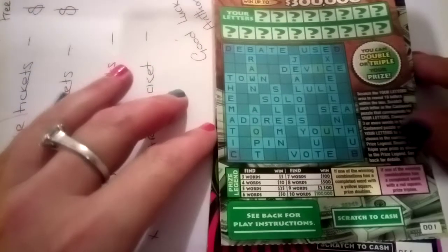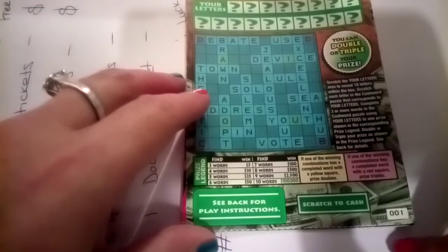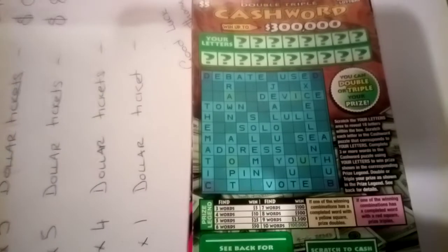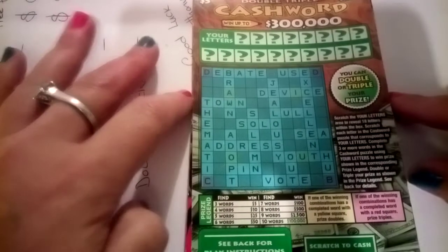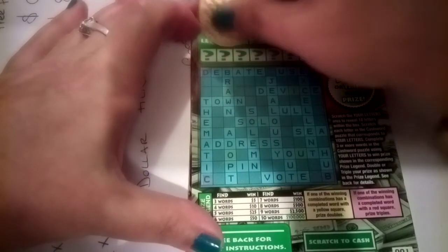Last part of the session. So we're on to the $5 scratch cards and the $10 one. So this is card number one and it's Cash World, 300,000. So let's go.